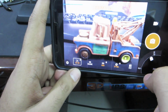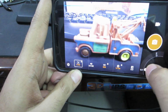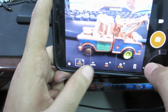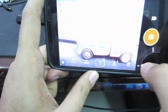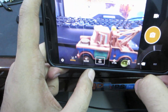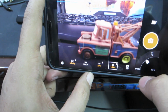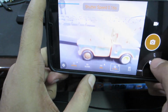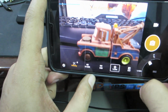Starting off with exposure, you have this knob or slider over here to change the focus. You can either set it to auto or you can manually change it like this. Next we have ISO. Again, we can change it using the slider, and if you want to reset it or change it to auto, simply click on it once again and it will be set to auto ISO. And the next thing, this is the shutter speed. I can increase it or decrease it, and click on it once again to set it as default or on auto.